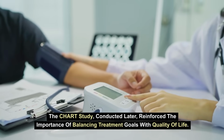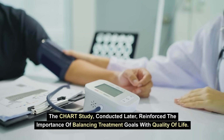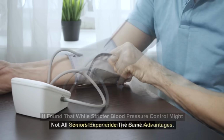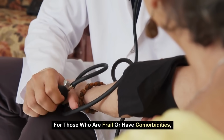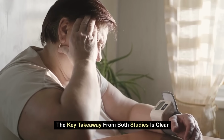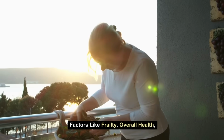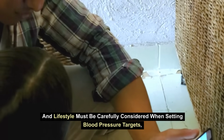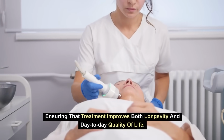The CHART study, conducted later, reinforced the importance of balancing treatment goals with quality of life. It found that while stricter blood pressure control might benefit some elderly individuals, not all seniors experience the same advantages. For those who are frail or have comorbidities, aggressive treatment can lead to diminished well-being and increased risks. The key takeaway from both studies is clear: personalized care is essential. Factors like frailty, overall health, and lifestyle must be carefully considered when setting blood pressure targets, ensuring that treatment improves both longevity and day-to-day quality of life.